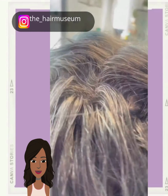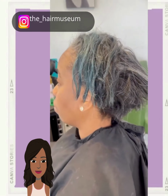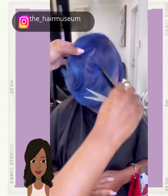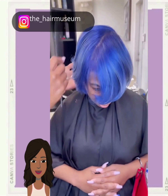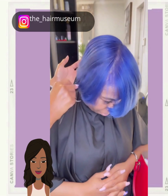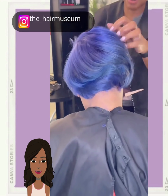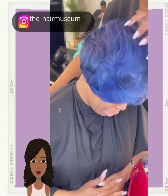Wow, she looks absolutely stunning. And then we move on to another major hair transformation. Beautiful blue colored bob. Look how vibrant this color is. Absolutely gorgeous. And it's a nice dimensional mix of lighter blue, baby blue. Really pretty coloring.